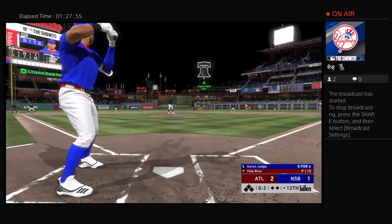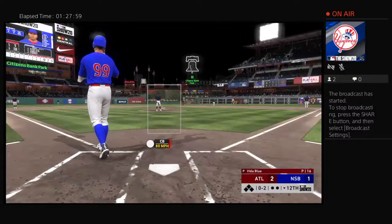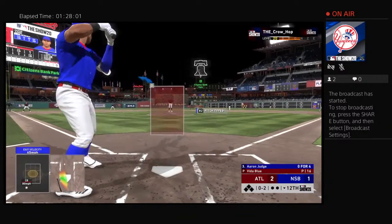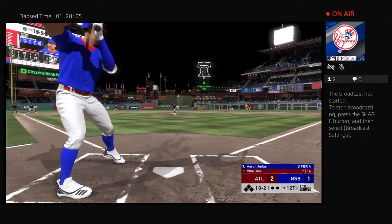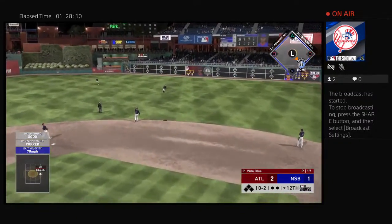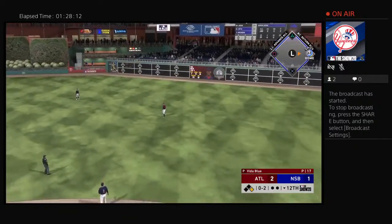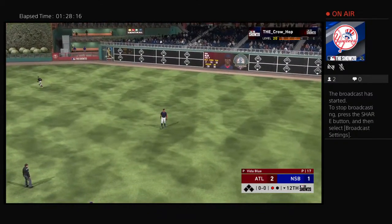Behind 0-2 now. Protecting with 2 strikes, went out of the zone that time, but he stays alive. Here comes another 0-2. Lofted in the air out toward right center. Judge has the best view of this one, so he'll take it for the first out.